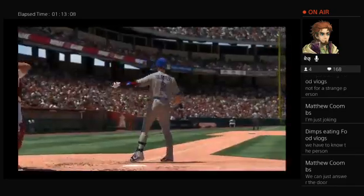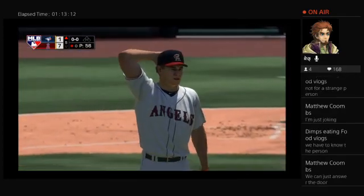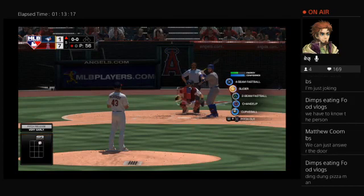And he struck him out. Good pitch there as he registers his 8th punch out of the ball game. He's just ringing up strikeouts left and right. But what's really impressive to me, he hasn't walked anyone either.